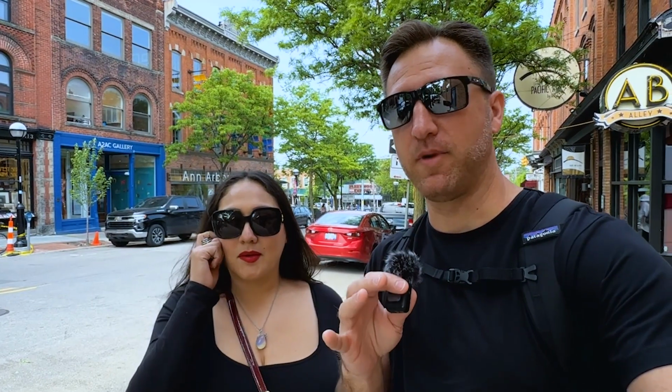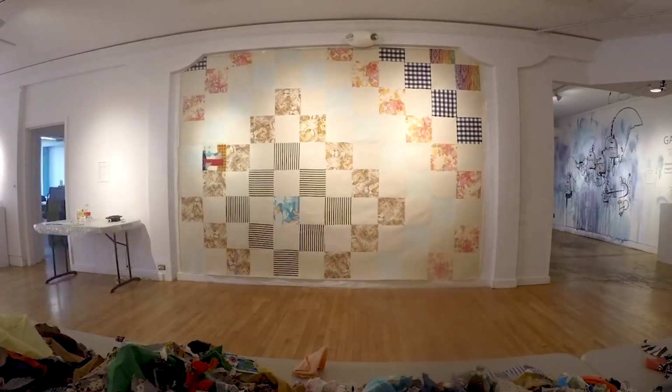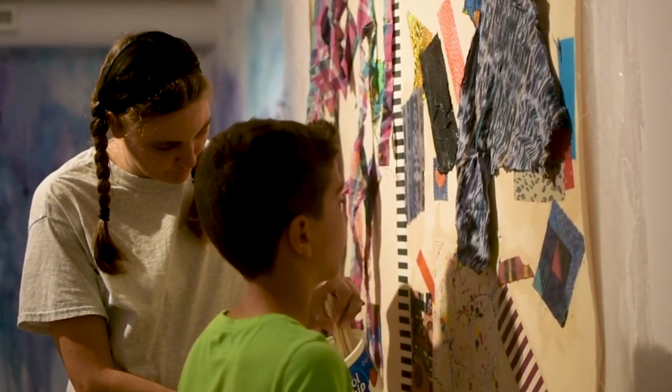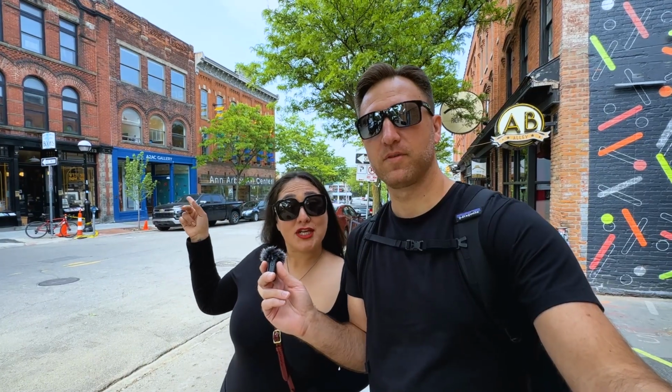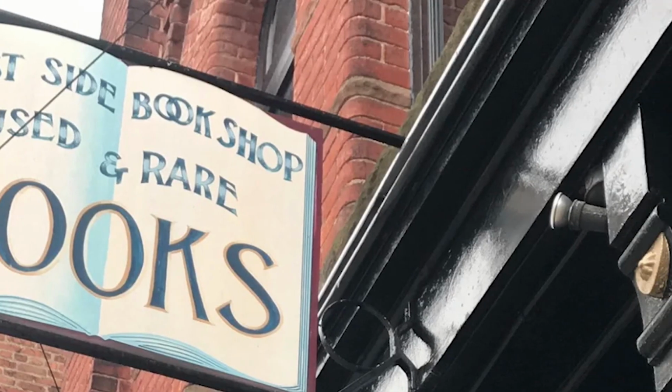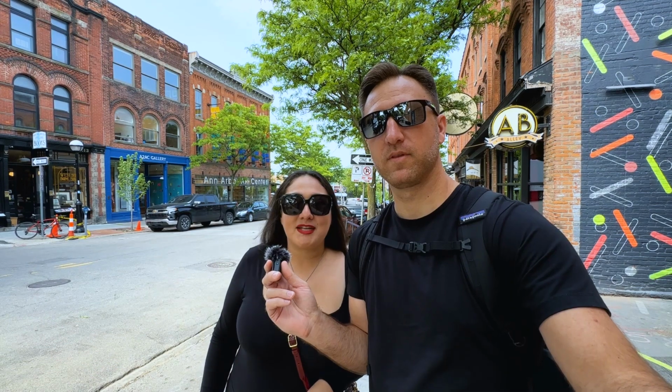Looking for some arts, there's the Ann Arbor Art Center. They have pottery classes and painting classes and just a lot of cool stuff. You can take groups of people in there as well, so that's another fun group activity that you can do. And there's a bookshop right across the street here called West Side Bookshop, so if you're into reading like I am, that's a good spot to visit.